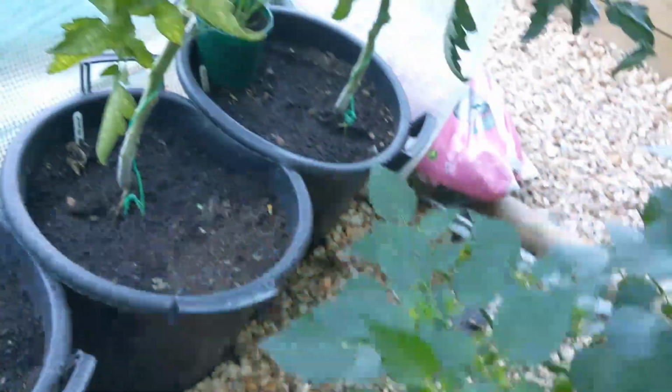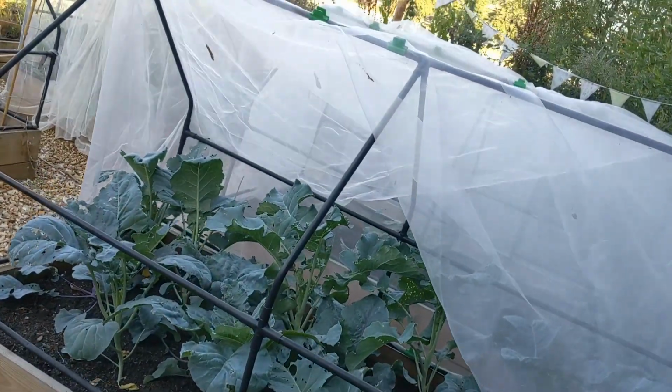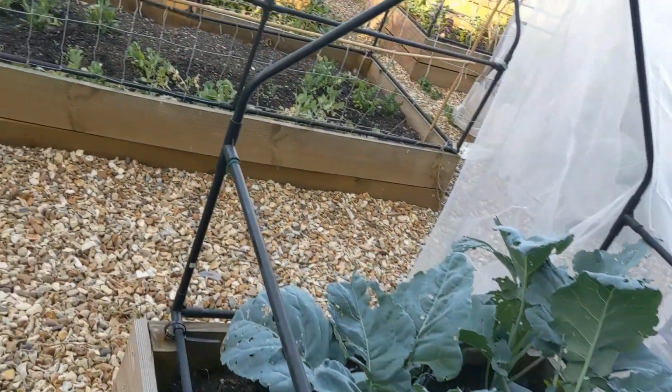So all in all, I would say we haven't got a glut, but we have enough for us, for eating them fresh.